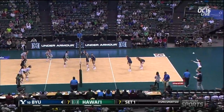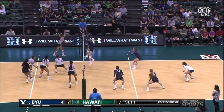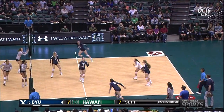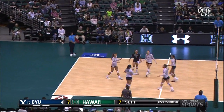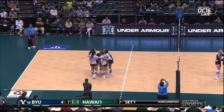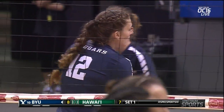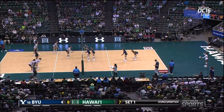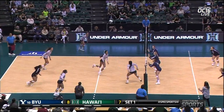You'll see a little side set there, didn't drop. Outside, here's Kelch. Dug up in the back row there by Lake. Left side, Jones-Perry. Oh boy, she's bringing the thunder here from that outside position. Getting some major lift off of the court, too. And what a live arm she's got. She was volleyball player of the year 3 times in high school in Utah. Averaging 4 kills per set.